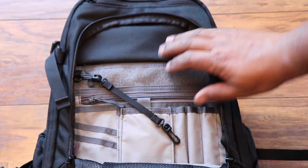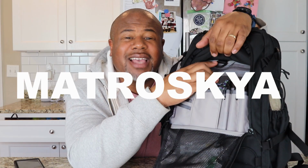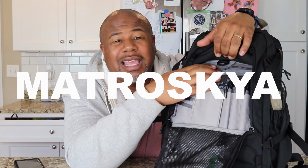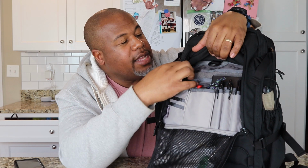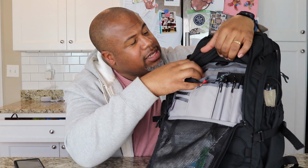Up here in the top, they have a hook where you can attach some additional pouches. I think they're called Maskaiva pouches. I get the pronunciation wrong, but you can attach those there. Very, very helpful. You can attach whatever you want to these hooks, and you'll see them throughout the bag. Moving down a little bit, you get to a zipper pocket, which is actually pretty deep.